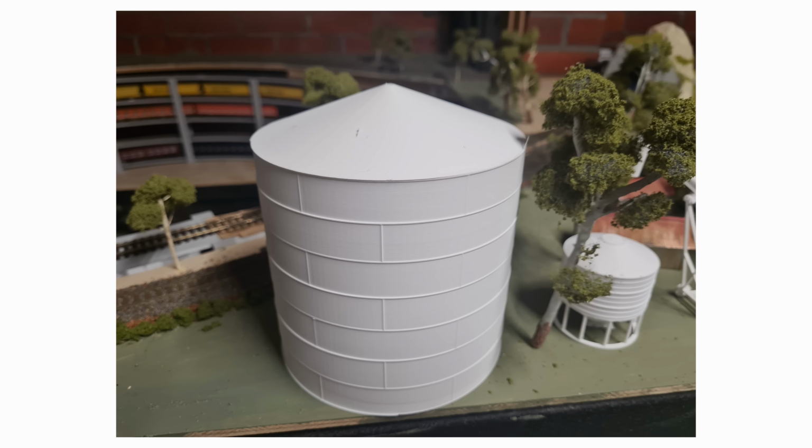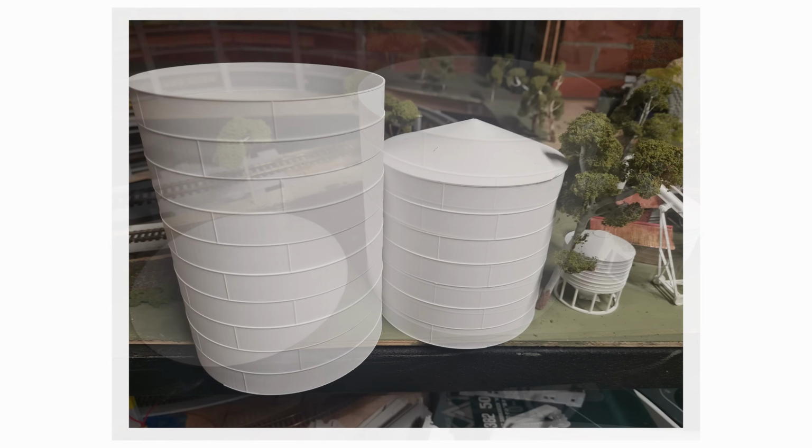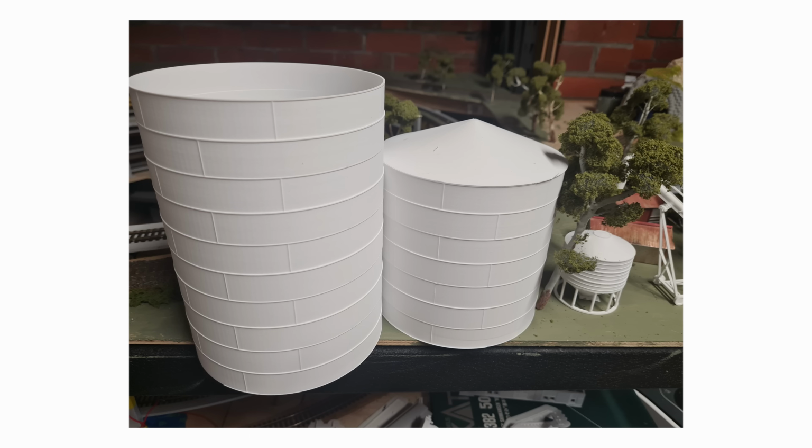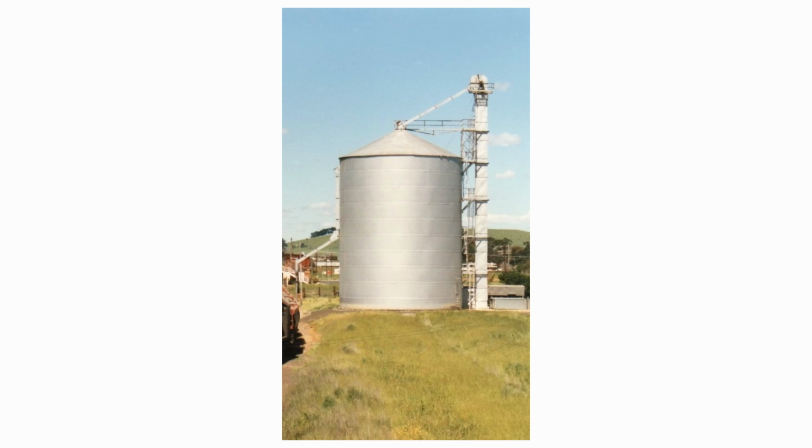The next model is the steel grain silo. These can be seen throughout Victoria, and this model comes with the sidewalls and lid. The silos are 3D drawn in a way that a number of rings can be customised for different heights. The model with 10 rings is 201mm high for the walls plus the lid, and it has a diameter of 150mm. The 10-ring silo is priced at $75, although custom sizes are available on request.